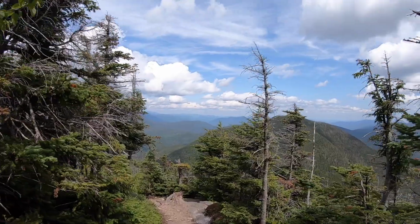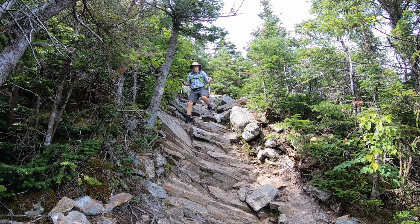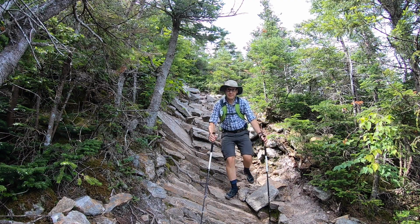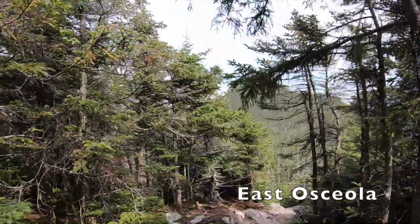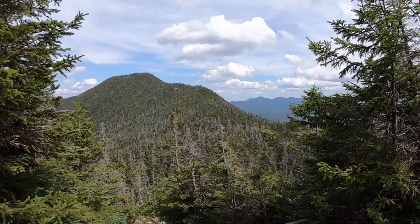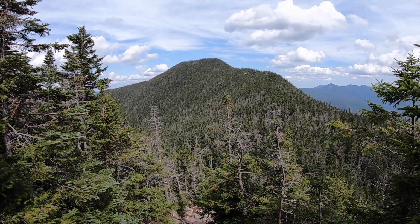The guidebook says there's a chimney down here. I don't know if we're there yet, but it looked pretty scary in the pictures I saw. Let's see what it looks like. We just hit 4 miles of hiking, and we're coming to a nice view of East Osceola. It really opens up here. It's phenomenal. The peak itself is wooded and doesn't have a view, so we're going to enjoy a look at the peak from here. We're still climbing it, but looks like we're almost to the notch and we'll be heading up shortly.